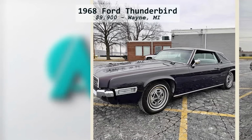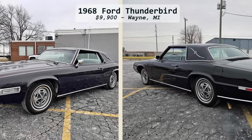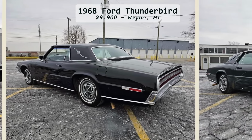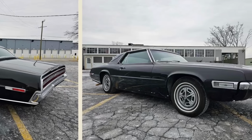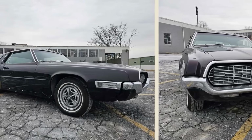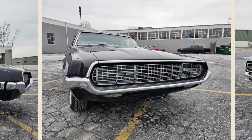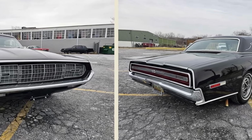Next up, we have a 1968 Ford Thunderbird Coupe, a stylish and powerful classic that boasts a 429 Ci V8 engine mated to an automatic transmission. Its deep purple exterior is paired with a black leather interior, giving it a sleek and aggressive look. Though this Thunderbird has been sitting for a while, it still fires up and runs, though it could benefit from a tune-up and fresh fuel to bring it back to top performance.